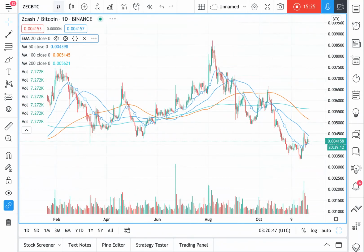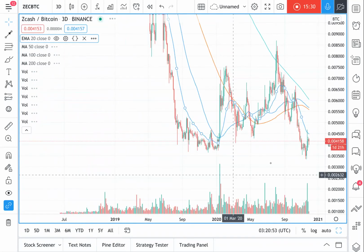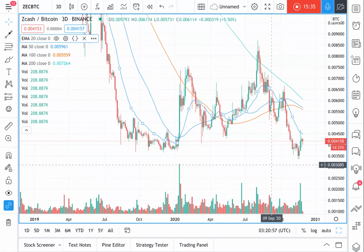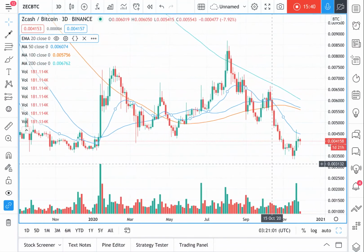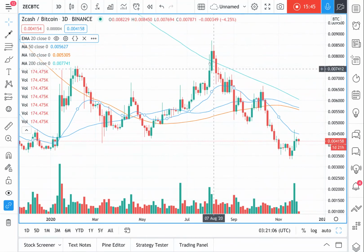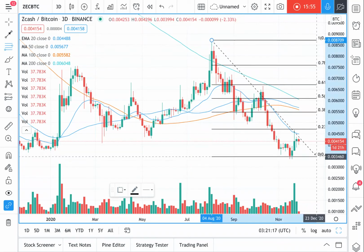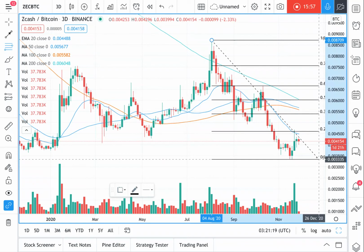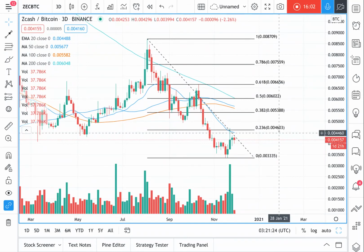So how about a zoom out? Let's have a look at a 3-day chart to get some idea of where we are in the grand scheme of things. We're very low at the moment, as you can see. You could say that we've double bottomed. Any sort of chart patterns there? We had a high there of 8,700 sats. This Fibonacci probably won't tell me much. It tells me that we've hit the 236, and a good target would be 4603.